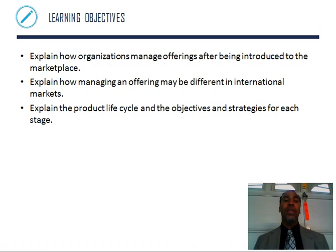More learning objectives. Explain how organizations manage offerings after being introduced to the marketplace. So they're introduced to the marketplace. So how do you manage those offerings? Do they change? Do you get a little bit more of this? Do you get a little bit less of that? Explain how managing an offering may be different in international markets, right? Some translations may be different in international markets. Certain things you can do in the U.S. that you can't do there. Certain things you can do there, but you can't do domestically in the United States.